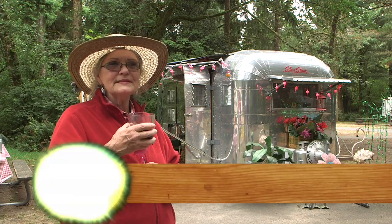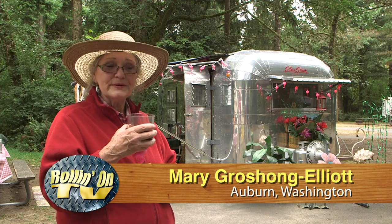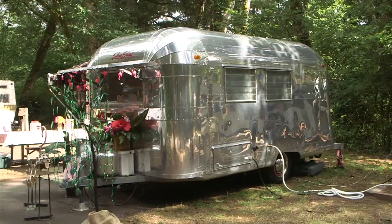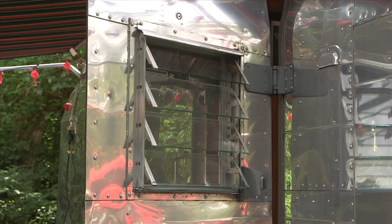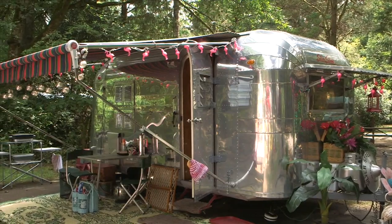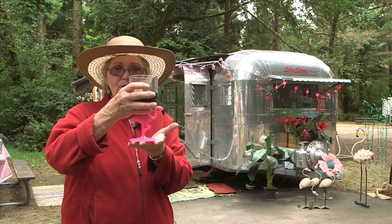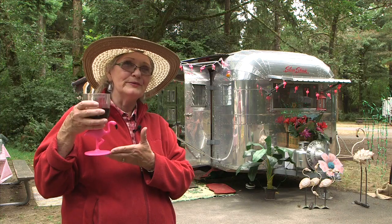This is Flight Camp's very first trailer that they've ever restored. It's a 1963 Silver Streak Sabre, 17 foot. And Flight Camp found it in a field sunk to its axle. And they had pulled it out of the field and restored it. We bought it. We've had it like 4.5 years, and we love it. And at this event, we're embracing the flamingo, and we're camping with Rollin Oldies.